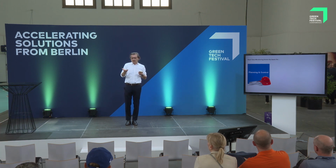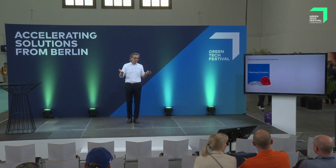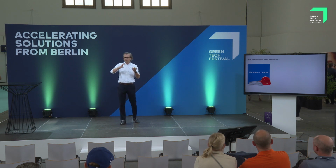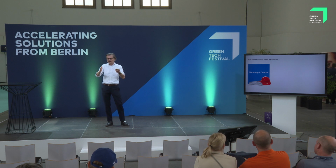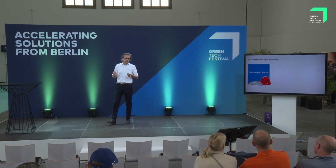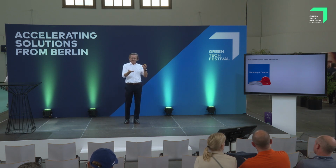Every owner of a building, every owner of bigger real estate is obliged to figure out how to move forward, how to bring the building to a climate neutral building. You will not reach this with a single step. There will be lots of small steps. They need to be planned and they need to be controlled.